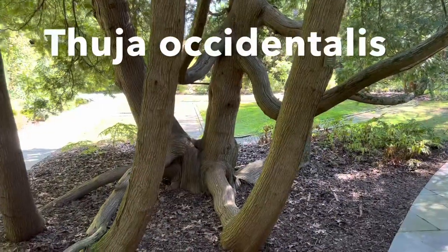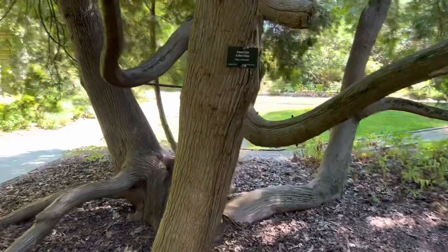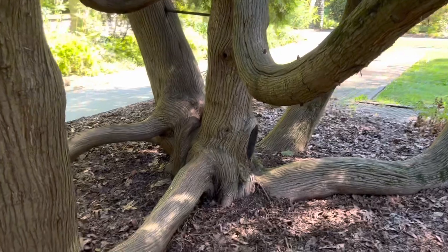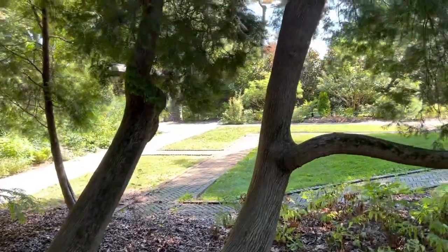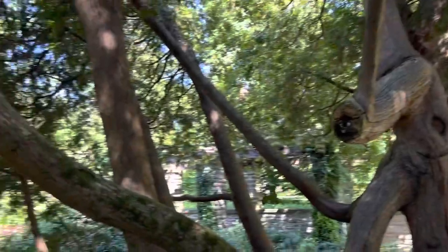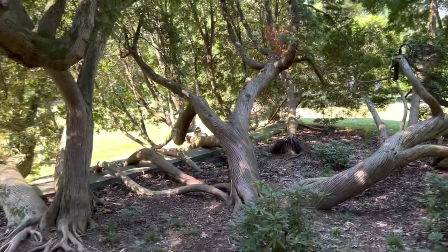Okay, so most people are familiar with Asian Thuyas or arborvitaes. This is Thuya occidentalis, but a really old specimen. And you see its habit is to have low branches that kind of sprawl out, give you this incredible kind of shade space. Look at this. It's so remarkable.